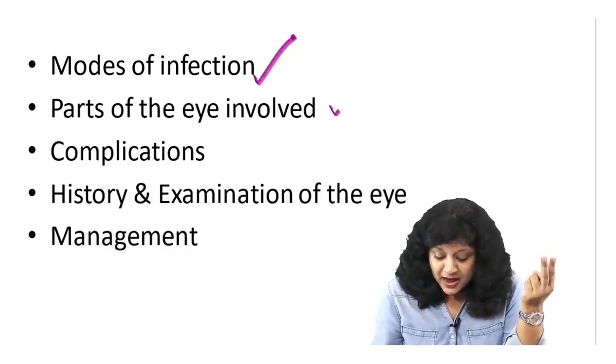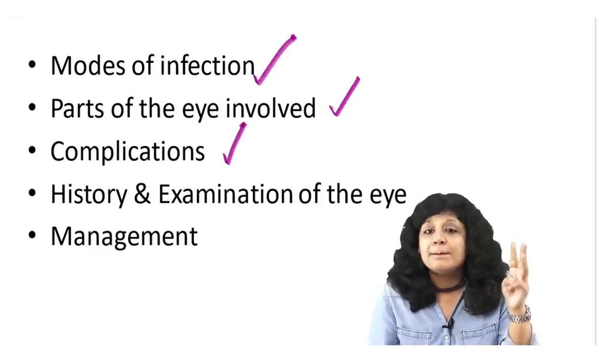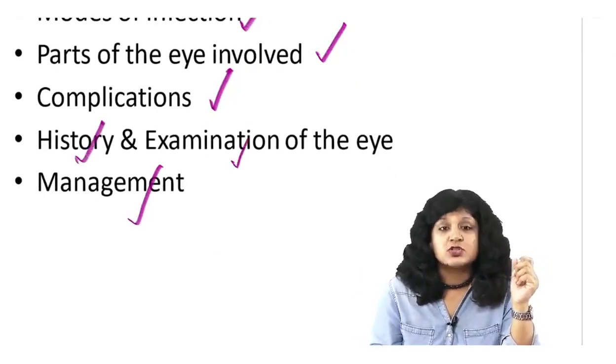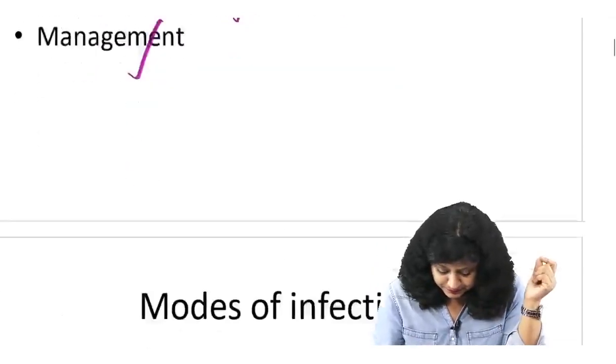Then, what are the parts of the eye involved? What will be the complications, history and examination along with the management. We will be doing all these things one by one.